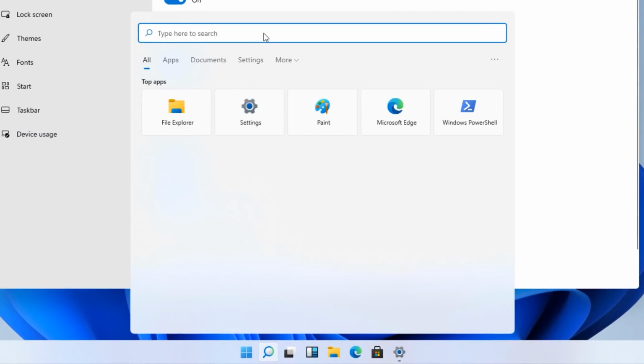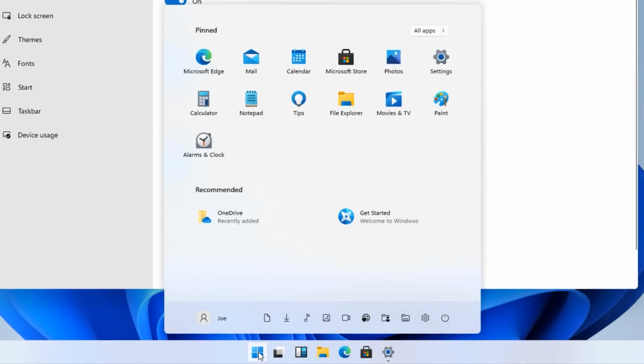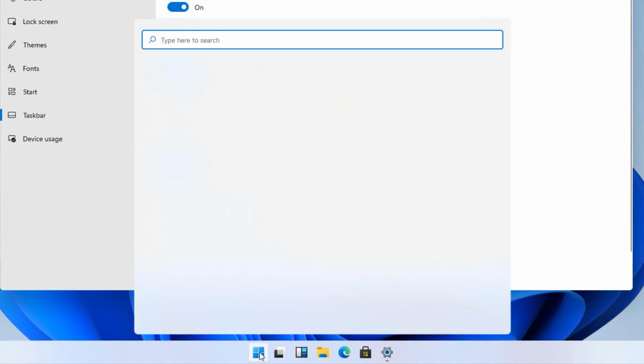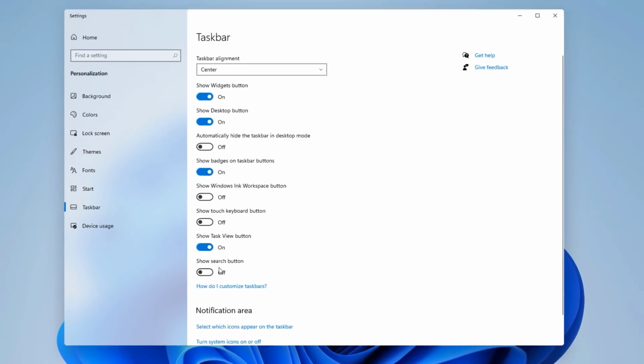It's basically really similar to the Windows 10 search, just a little bit more modern looking. However, if you do disable this, you can still do a search by just pressing the start button and then typing whatever, and it'll do the same thing. So you don't necessarily have to have that search menu at all.